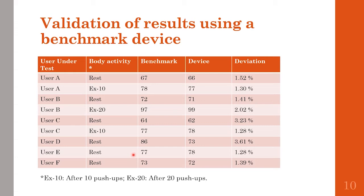The accuracy of the prototype circuit was assessed by testing several users under resting and exercising conditions. These measurements were compared against the measurements taken with the manual method, where the index and middle fingers of the right hand were pressed on the opposite wrist and the number of beats within 60 seconds were recorded manually. 6 healthy individuals were tested by recording their pulse rate when at rest and after performing minor exercise, 10 or 20 push-ups. The recorded measurement was compared against the benchmark value, the manual measurement.